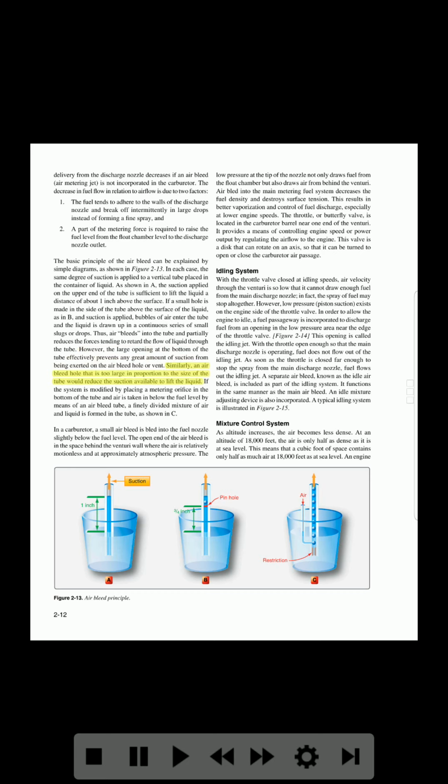Similarly, an air bleed hole that is too large in proportion to the size of the tube would reduce the suction available to lift the liquid. If the system is modified by placing a metering orifice in the bottom of the tube and air is taken in below the fuel level by means of an air bleed tube, a finely divided mixture of air and liquid is formed in the tube, as shown in C.